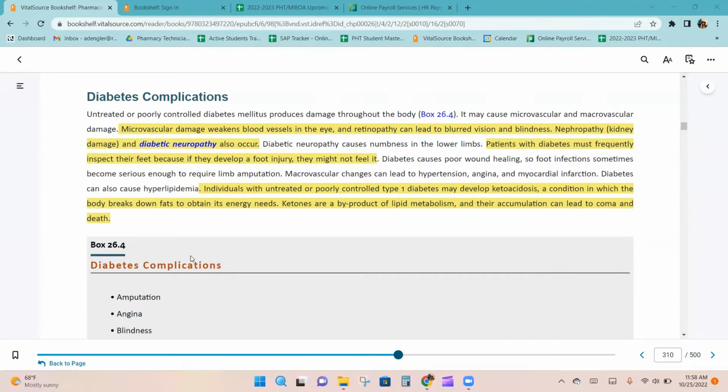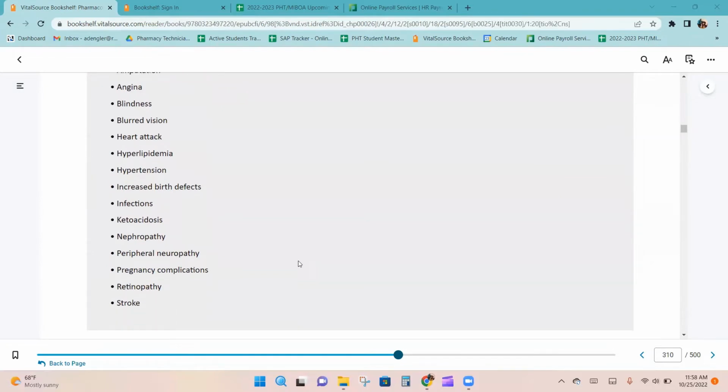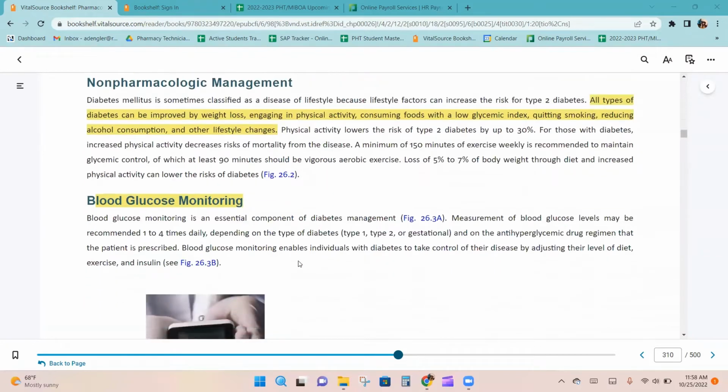Individuals with untreated or poorly controlled type 1 diabetes may develop ketoacidosis, a condition in which the body breaks down fats to obtain its energy needs. Ketones are byproducts of lipid metabolism, and their accumulation can lead to coma and death. Box 26.4 shows diabetes complications. All types of diabetes can be improved by weight loss, engaging in physical activity, consuming foods with a low glycemic index, quitting smoking, reducing alcohol consumption, and other lifestyle changes.